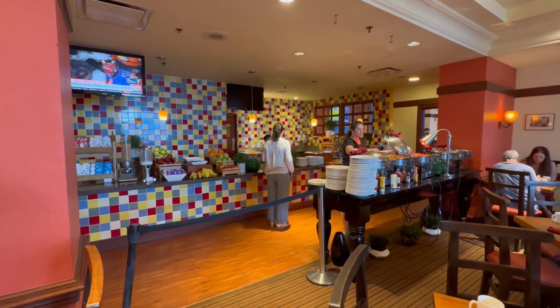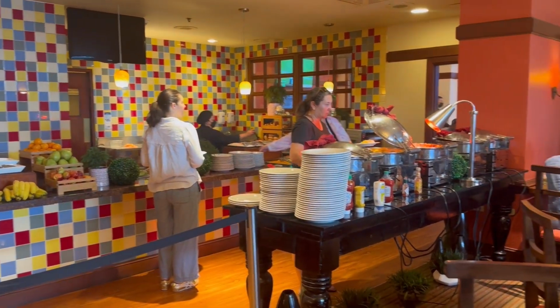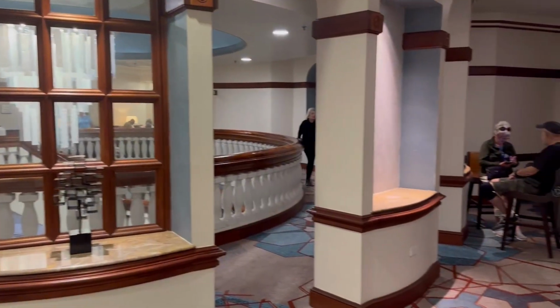Upon checking in, they asked, did you want points or did you want a free breakfast? I chose the points, so we didn't indulge in their breakfast. It is buffet style.